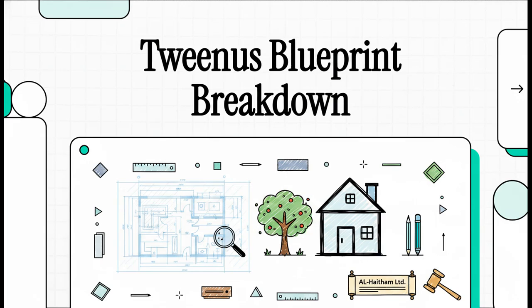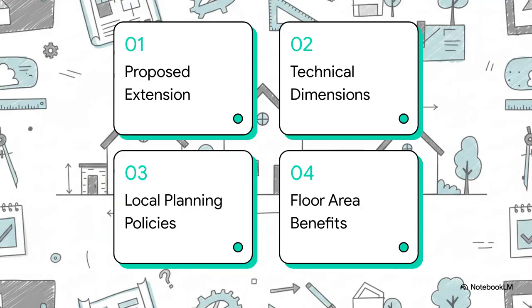Today, we're doing something highly practical. We are looking at a real-world architectural proposal for a property known as Tweeness, located right on Cherry Tree Lane in Spalding. We're going to take a highly technical set of blueprints and planning documents, drafted by AL-Haitham Ltd., and break them all down into a clear, accessible, and, honestly, pretty fascinating journey. We'll be looking at exactly how strict municipal rules, combined with exact mathematical dimensions, can be leveraged to completely transform a living space.